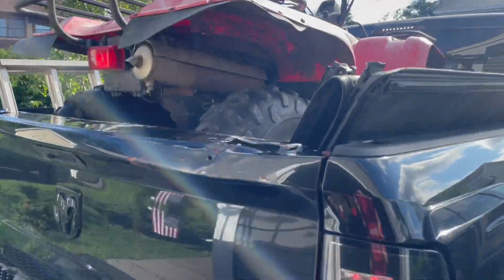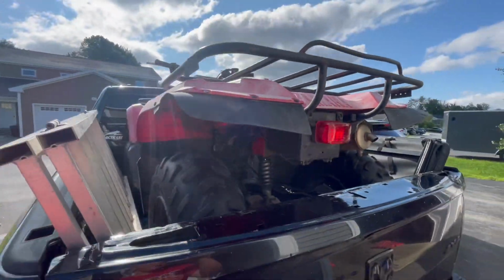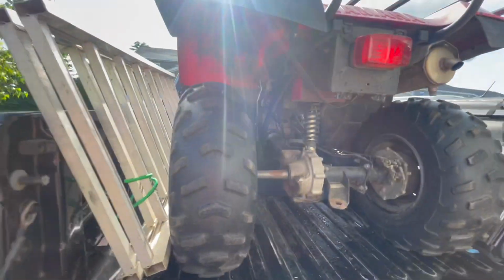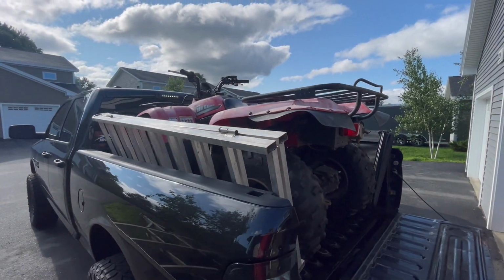Here we are. Just sold a big bear. Couldn't pass this up. These things are just great. Let's get it out of the truck and take a look.